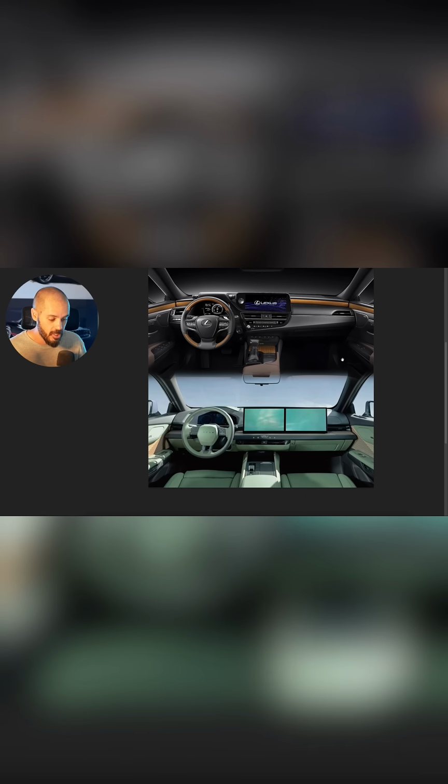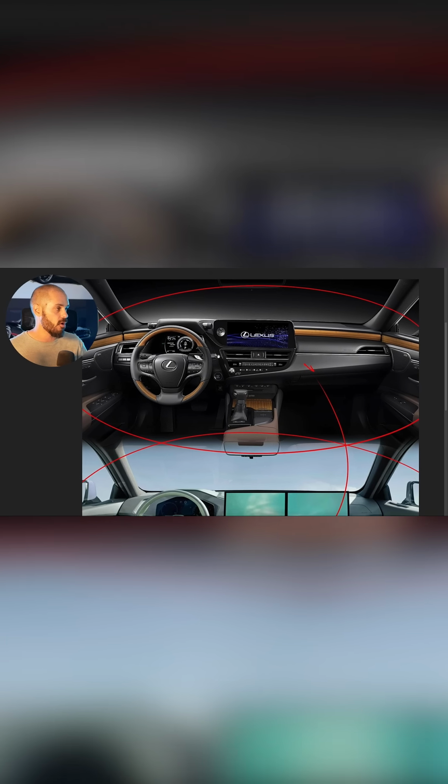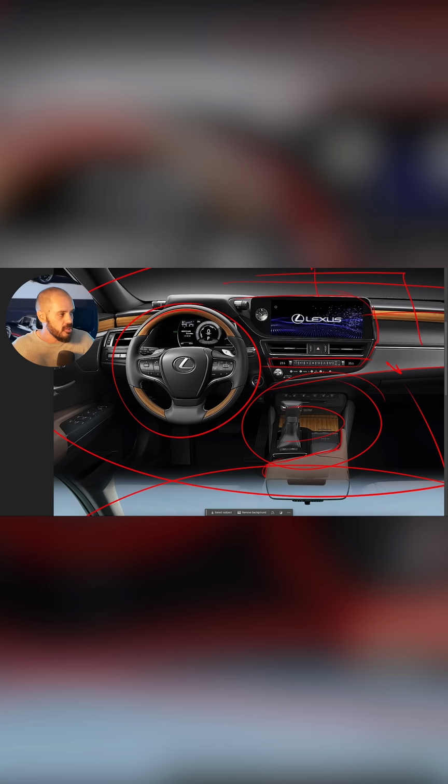I don't know what you think, but if I look at this interior, which one would I sit in for a long time? 100% is going to be the old one. This feels way more cozy, way more warm and welcoming to go into. And in addition to that, we do have the climate settings right here in a separated screen. You have buttons on the steering wheel, you have buttons all over this interior, and we have a nice clean housing for the gauge cluster right there.